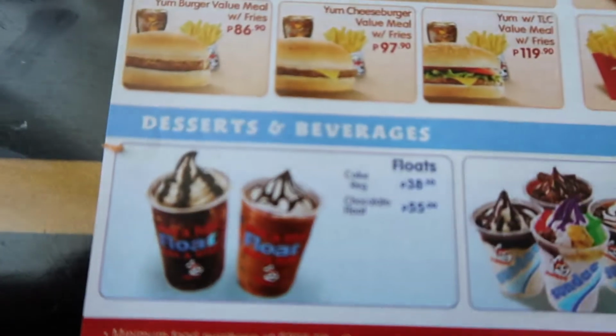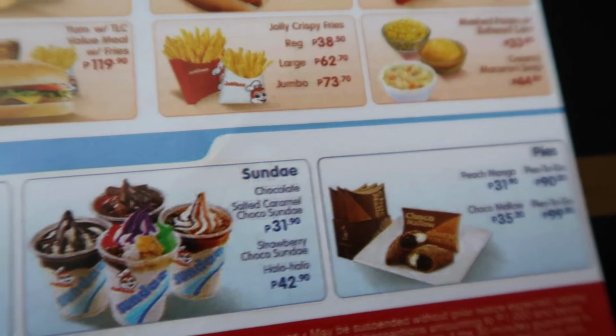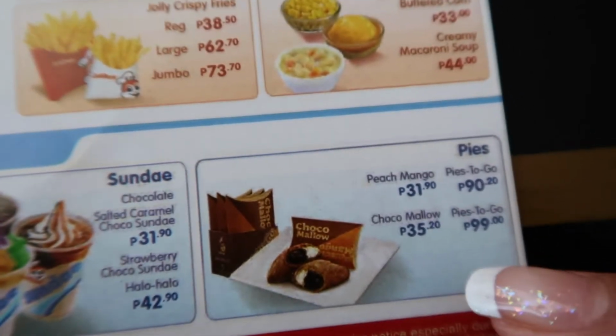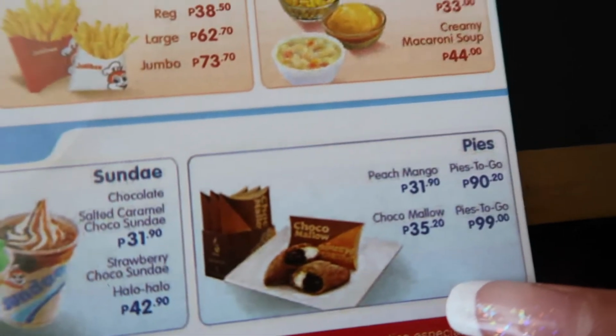Look at the beverage, the floats. The Coke float. And what's the other one? Chocolate float. They do have halo halo. Halo halo. Yeah. And then they have the pie. Yeah. You tried the peach mango already, so we should remember who told you to try the choco malo. All right, awesome. Yeah, that was good.